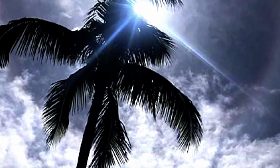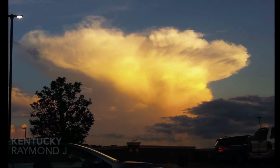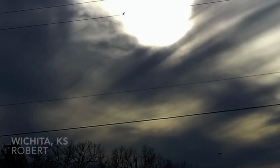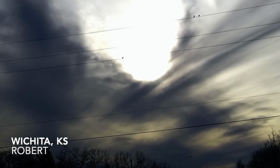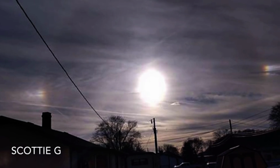Another jumbo halo, this time out of Hawaii. Photo sent in by Ashley. Looks like a postcard. Raymond J. out of Kentucky. Big old supercell thunderstorm from the storms we watched the other day. Robert out of Wichita, Kansas. Big lines in the sky.